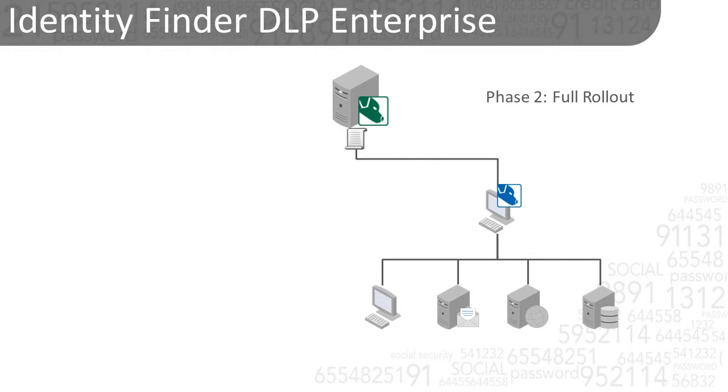From a single administrative workstation, you can remotely search other desktops, file servers, or any network device with a hard drive without installing Identity Finder on those machines. Identity Finder can even run invisibly in the background without slowing down computers. As always, the agentless search policies may be set, monitored, and controlled by the centralized DLP Enterprise Console.